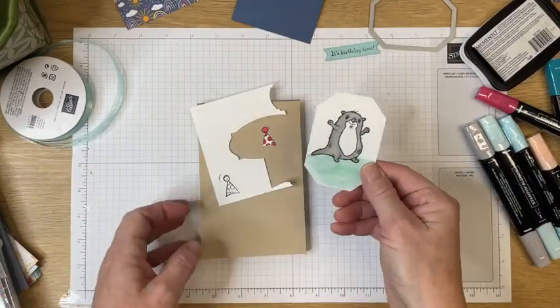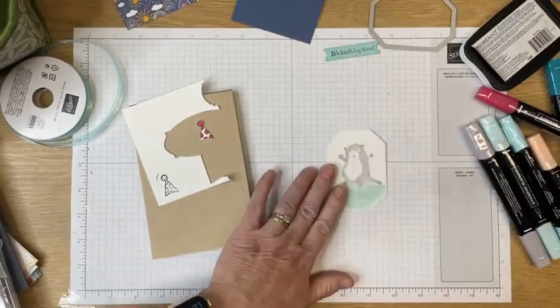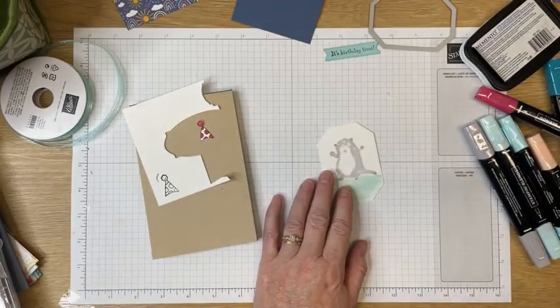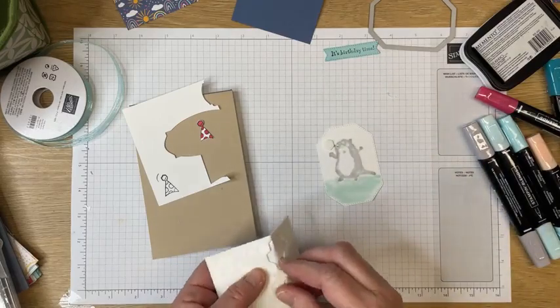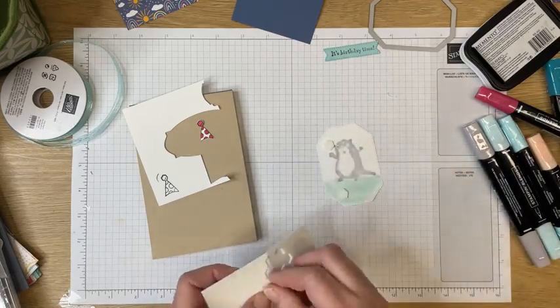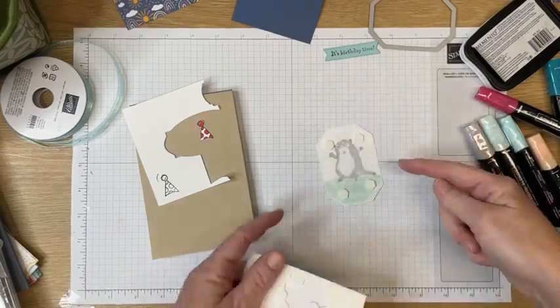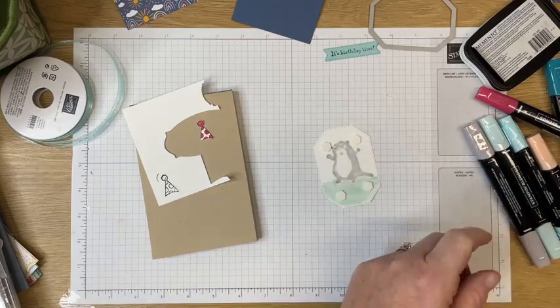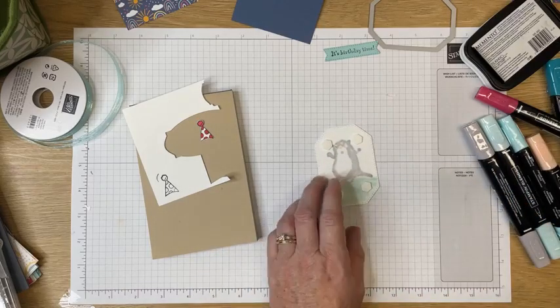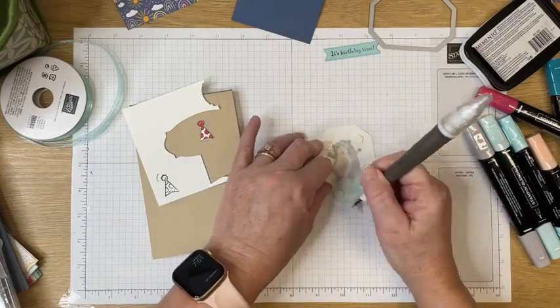All right, Mr. Otter here. Isn't that cute, right? Really cute. We're gonna pop him up with some Stampin' Dimensionals. And it's funny, you can see him on this side. I'm gonna just use 4, and the reason I don't need one in the middle there is because I moved them in enough where you don't need to do that.